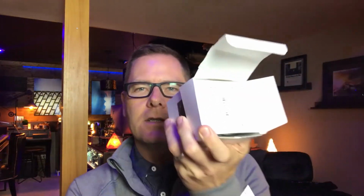So my minimum expectations are it's gonna be a candle, it's not gonna break in the mail. Hopefully it'll smell good. What actually happened when I got it was when I opened it up, there were a couple things happening. I want to make sure you can see this. Right there and right here. This is a card. The card says, "Hey Ranger, listen up. Your candle is poured into a whiskey glass, so don't go throwing it away once it burns out."